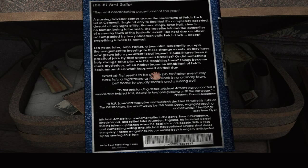If H.P. Lovecraft was alive and suddenly decided to write his take on The Wicker Man, the result would be this book. Deep, engaging reading, and downright terrifying tales from Islay. Michael Arthate is a newcomer writer to the genre. Born in Providence, Rhode Island, and settled later in London, England, his first novel is proof that he takes no prisoners when the goal is to scare people. With a fresh and compelling writing style, Michael has published several short stories in mystery horror magazines. His upcoming book is eagerly anticipated by his new legion of fans.